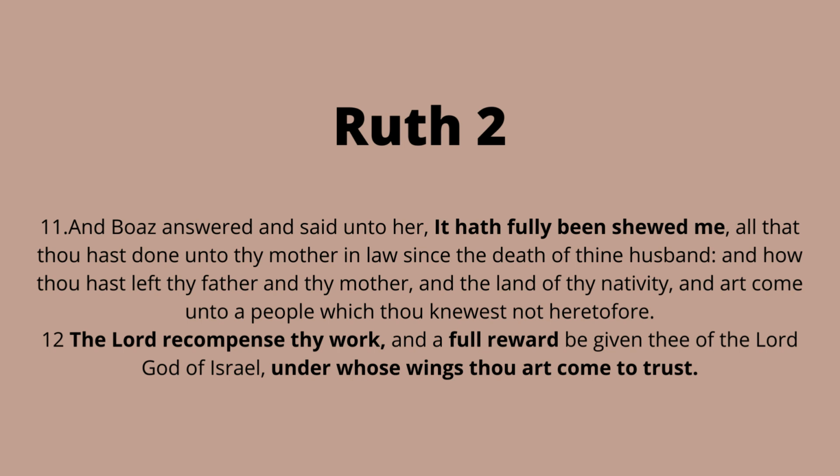So we go back to the children of Israel not making it into the promised land because they were discouraged. They weren't steadfast. They didn't trust the Most High. We see that she's going to be given a full reward because she's doing the opposite. She is having courage and she's choosing to trust the Yah of Israel.